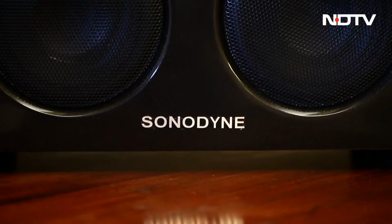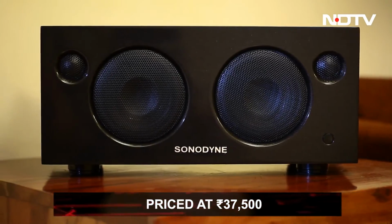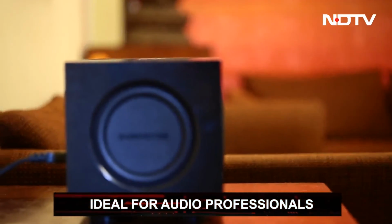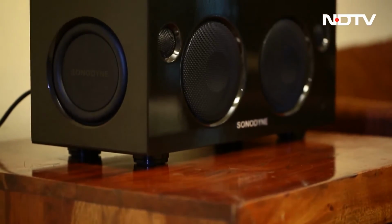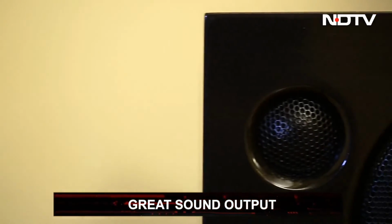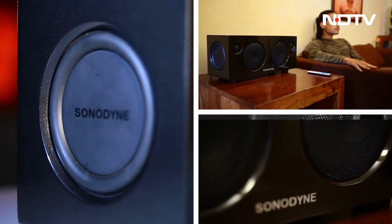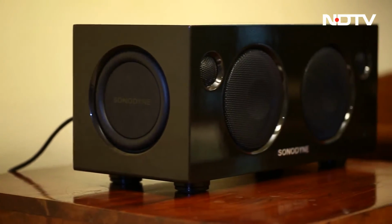Priced at Rs 37,500, we can easily recommend the Sonodyne Malhar to almost everyone who is passionate about creating a professional studio setup with a strong affiliation towards high-end audio technology. No wonder it is globally recognized with the simple yet incredibly well-thought design, exceptional sound quality, and a wide stereo soundstage that gives it the right amount of punch, the right amount of bass, and the right amount of sound separation.